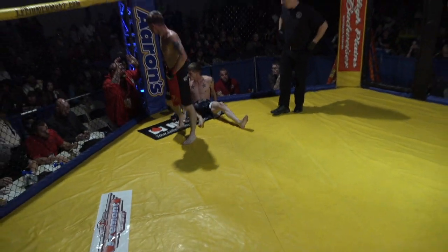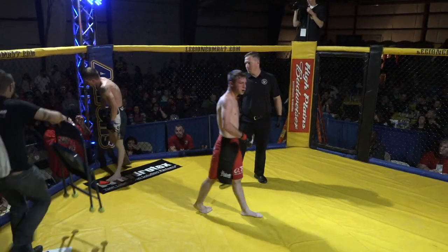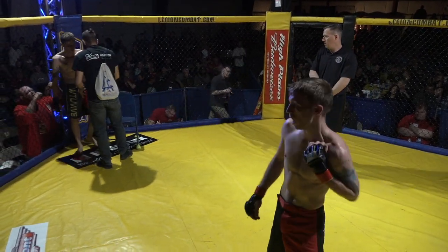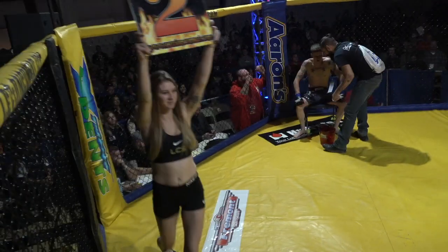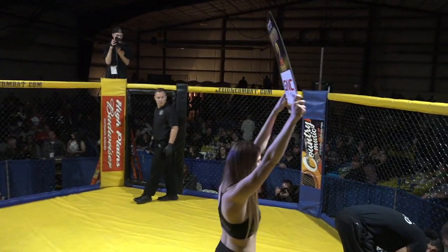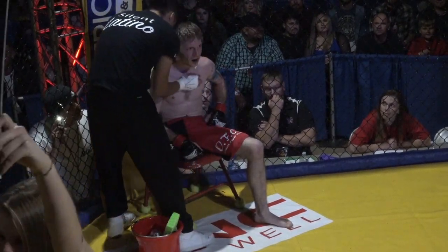They come out, they come to the center and touch gloves. So, all right, guys, who are you giving that round to? You know, I have to give that round to McGee. It seemed like it was more his game plan to get it to the ground. I think he ended up on top during the scrambles more. And I actually saw more from him. I saw a triangle attempt. I didn't really see anything on the ground from Walker yet.